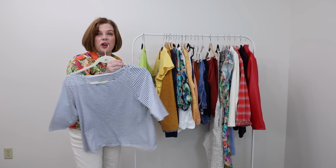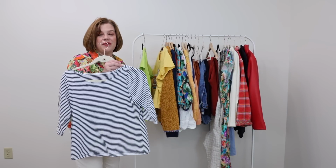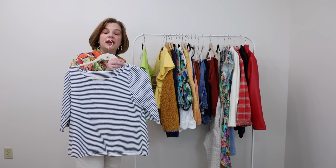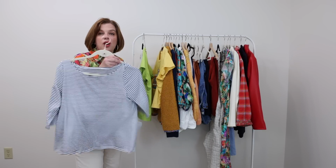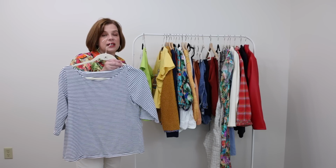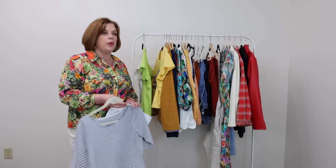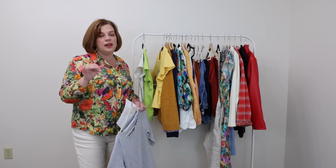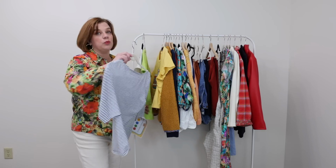My striped Concord, also been worn a ton. This is the 3/4 length one. I hacked it with a boat neckline, but it is the Concord t-shirt. It's my favorite t-shirt pattern. So this is my striped one with the 3/4 length sleeves. I also have a long sleeve one. And the long sleeve one's still in my wardrobe, as well as my long sleeved cream Concord. I was switching those out a little bit because again, it was chilly on some days and I needed more sleeve.